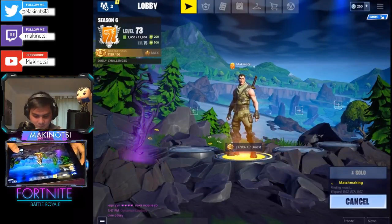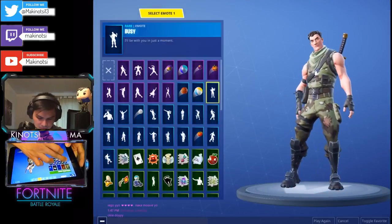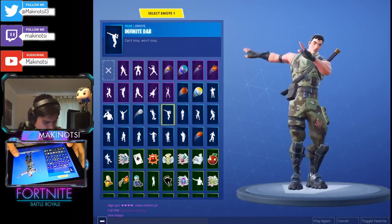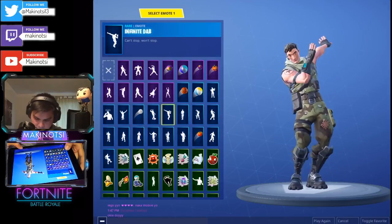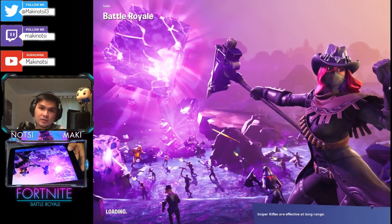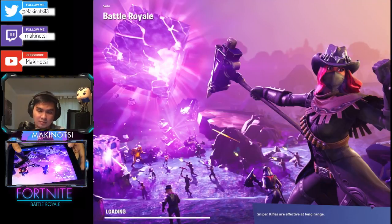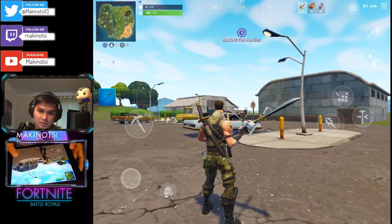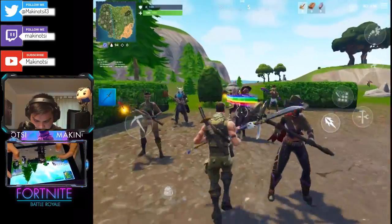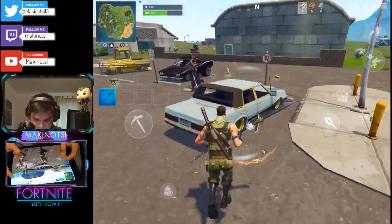Let's do this. Let's do some infinite tab right here while we are loading. So I think the graphics has actually improved for us. It just improved a little after the update, but still it's not yet optimized for the new tablet, guys. So look at this, you could actually damage some of the players at the lobby. Oh wow, but you won't die, guys.